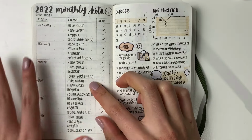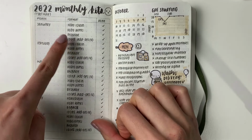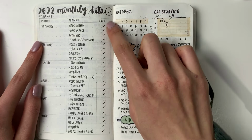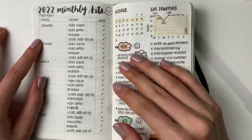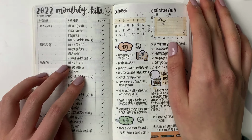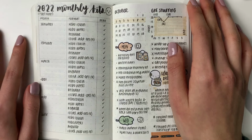So yeah, I created this little checklist. I have the month here and then the format repeated, and every time I was done with something I just made a little check mark, and it was just so satisfying to finally finish off this page. So yeah, I definitely want to keep doing this whenever there is some sort of large design project.